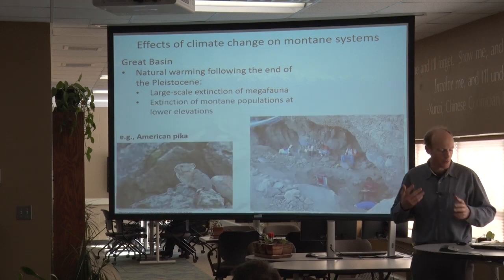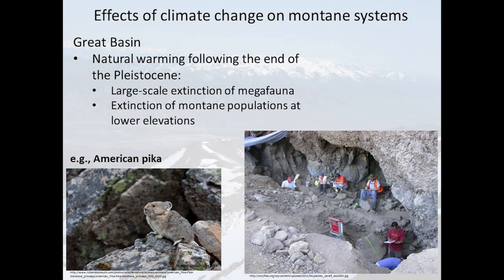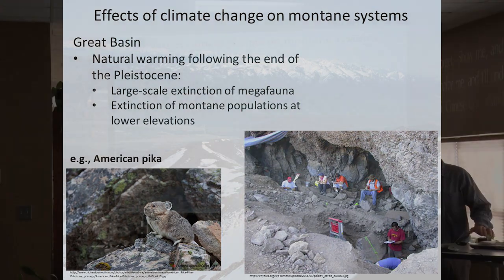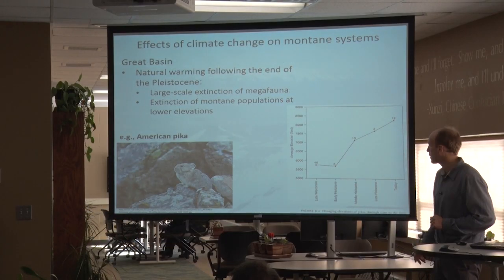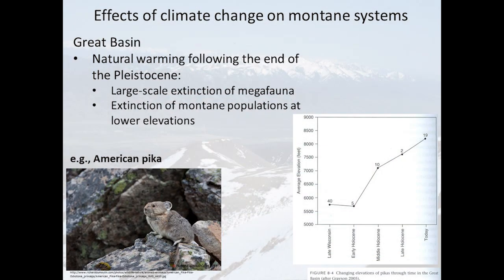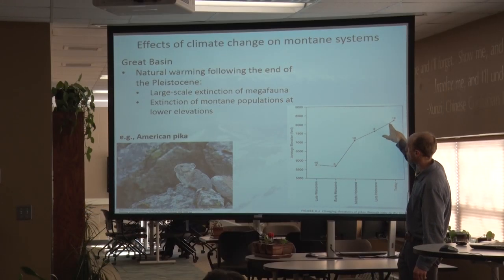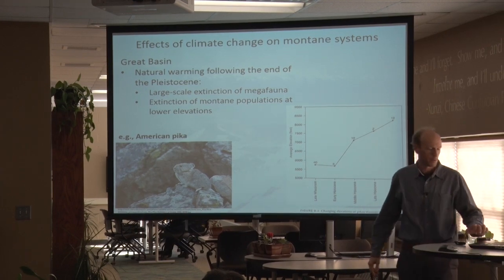But another thing that happened was that a lot of the same species we have now were down in the lower elevations, and those populations started going extinct. They disappear from the fossil record at low elevations, like pikas. You had pikas down in those desert valleys. Now you don't. If you went back to the last glacial period, you would find pikas living down in those desert valleys, as long as there were rocks. And now you generally have to go up about 8,000 feet to find them.